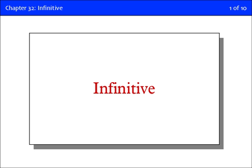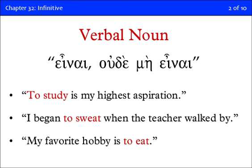Well, today we're in chapter 32, and we're going to learn the infinitive. If you can get this, you're pretty much home free. Wow, slight overstatement, but you're a good way there. All right. What's an infinitive?